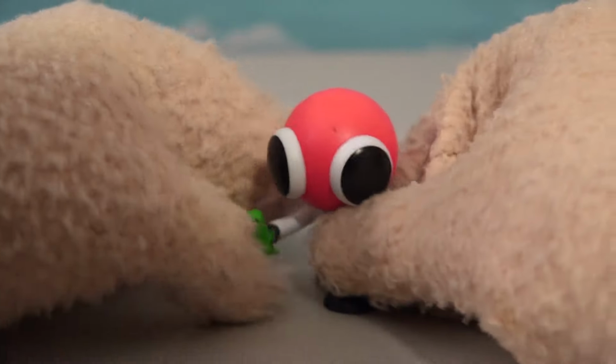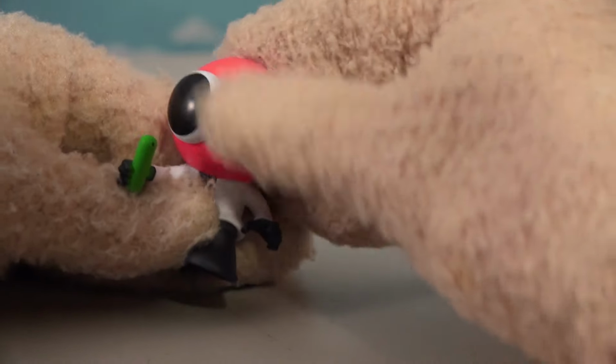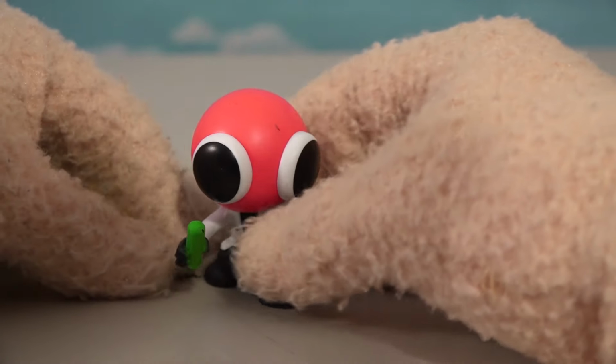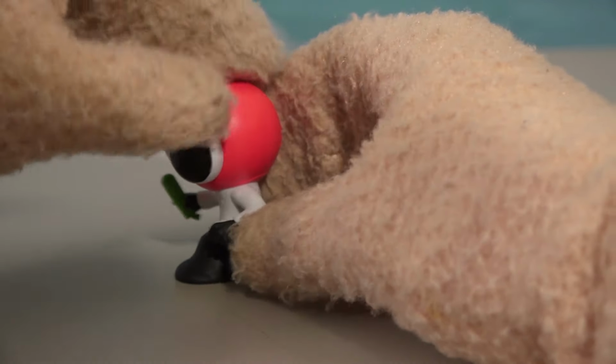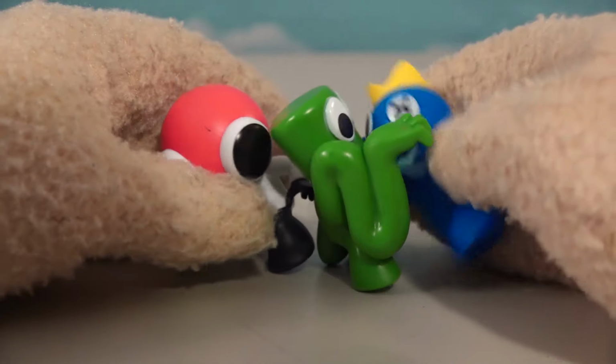Oh, I couldn't wait to get a figure of this guy, Red the Scientist guy. Oh, is that cool? Look at the big old buggy eyes. I'm an alien. Oh, so cool. He's got that beaker in one hand and a cool lab coat on. Is that neat? Oh, man, we added to our collection.